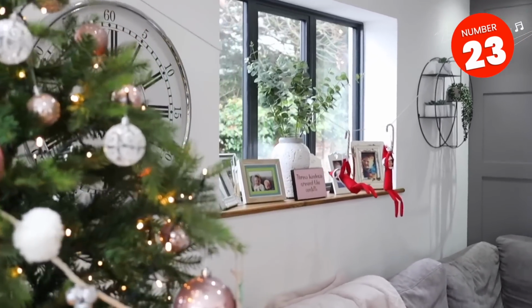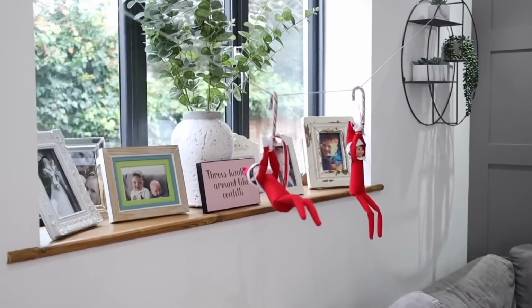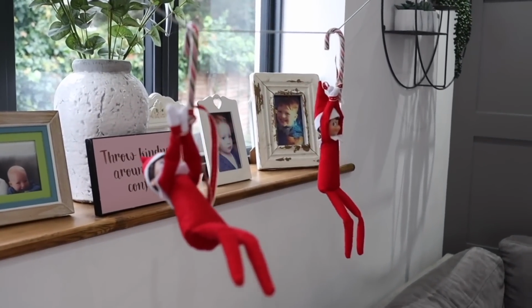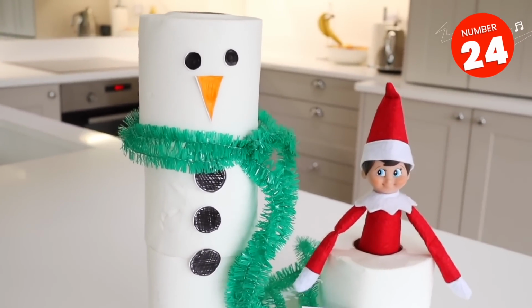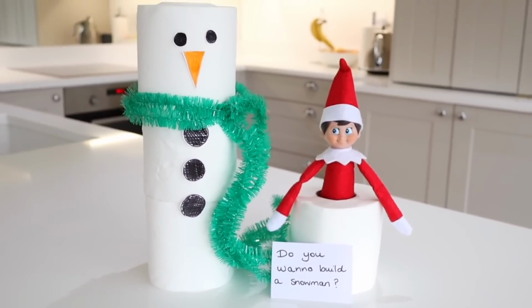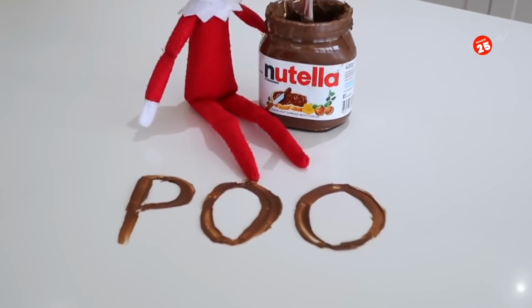And in our old house, they actually made a zipline from one of our frames to the Christmas tree itself, and they were on the zipline with candy canes, which was really cool. And we also found them once in the kitchen, and they'd made a snowman out of toilet roll, and it said, "Do you want to build a snowman?" So it had eyes and a little carrot nose and everything.